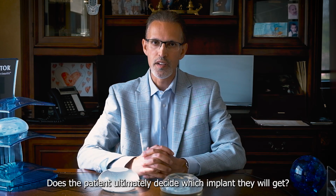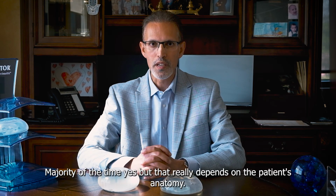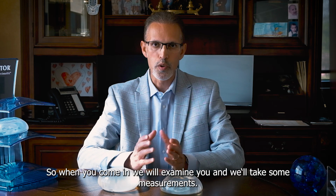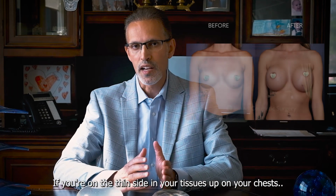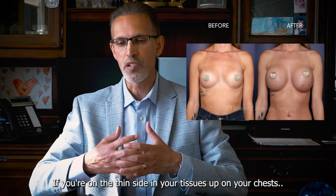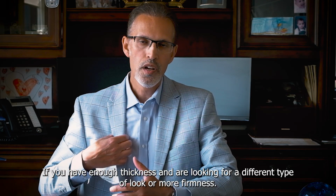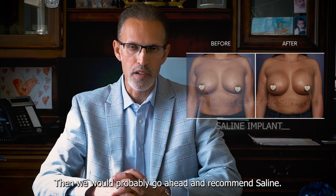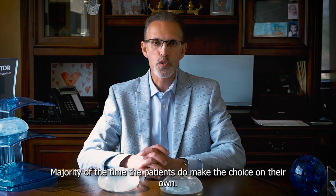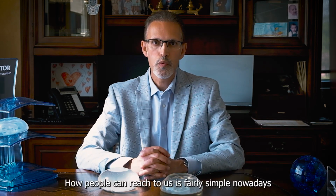So the question is asked if the patients ultimately decide which implant they have. The majority of the time, yes, but it really depends on the patient's anatomy. So when you come in, we will examine you and we'll take some measurements. If you're on the thin side, in your tissues up here on your chest, we will be recommending a silicone implant to you. If you have enough thickness here and you're looking for a different type of look or more firmness, then we would probably go ahead and recommend saline. The majority of the time, the patients do make the choice on their own, but we will guide you in that process.